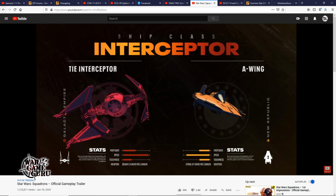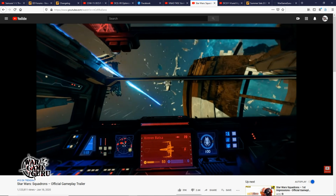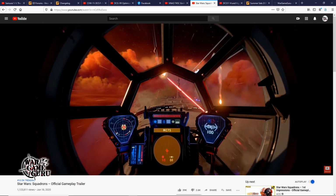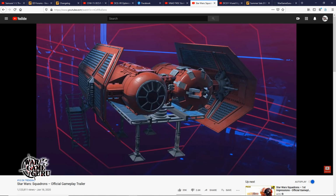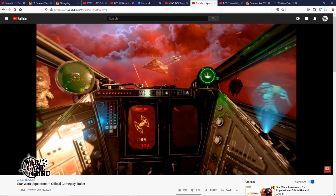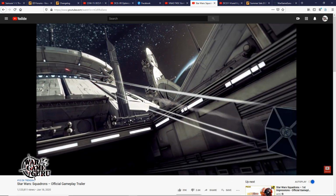And then they're going through and showing you here that the Interceptor class is good for this, the Bomber class is good for this. And it's looking very good and very promising. October 2nd, I believe, is what they're aiming for with this. But the fact that it's made from the ground up with VR, and has HOTAS gear in mind as well. So this is pretty much going to be the X-Wing, I think, that we've been looking for a while. And they go into depth here and talk about components. So you'll be able to add different things to your ship and upgrade it and customize it.